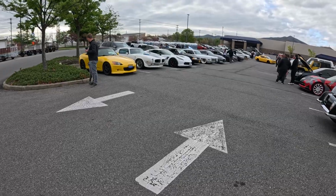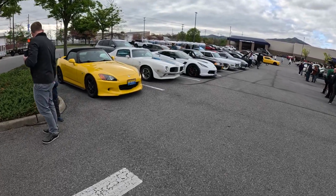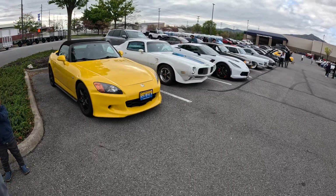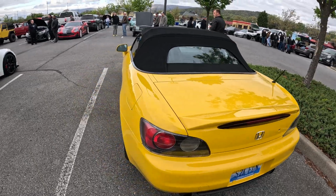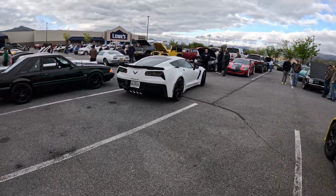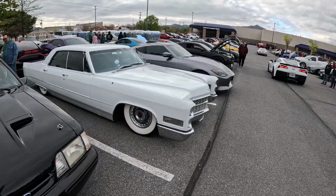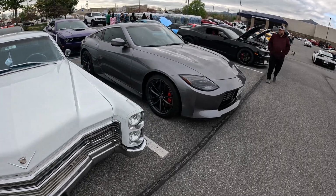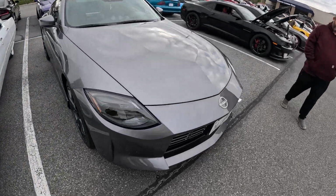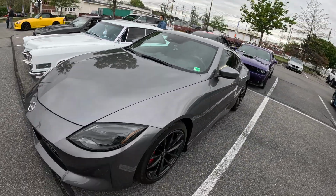You got the Honda S2K parked over here next to the Trans Am. We already know which one I care about the most. Dude, the yellow S2K, Corvette rolling out with the Trans Am. And then this dude's always cool to see. Old school DeVille. Big body for sure. Parked next to the new Z. Says not a 400, because it's not the 400Z. It's just the Nissan Z.